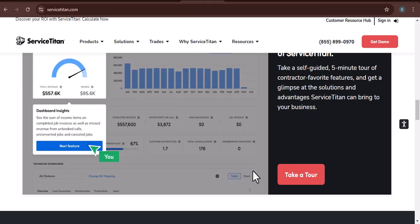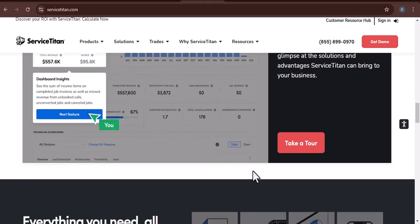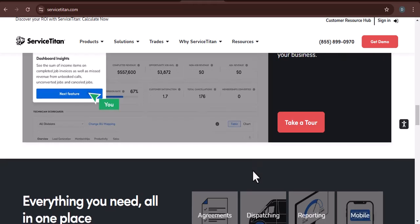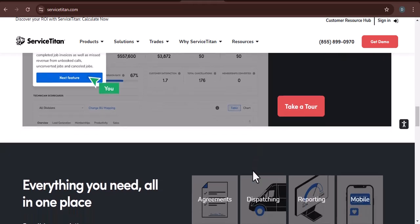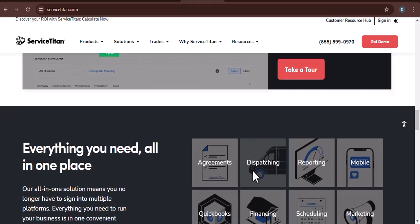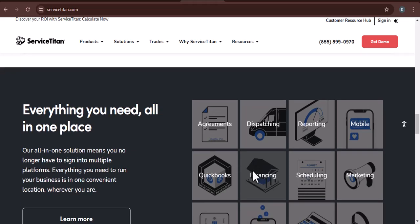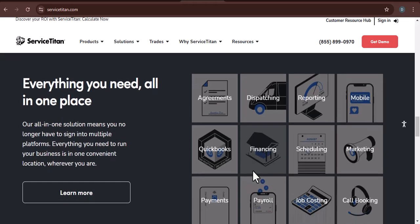Beyond the basics, while the core integration focuses on invoice and customer data, you might find that ServiceTitan and Xero offer additional integrations or features that can further enhance your workflow. For example, you might be able to integrate with other financial tools or utilize advanced reporting features within Xero to gain deeper insights into your business performance.